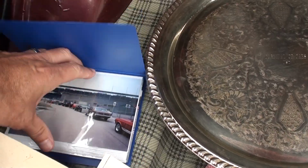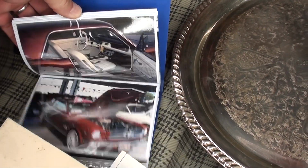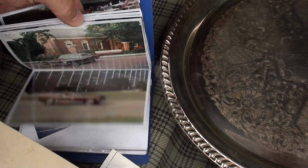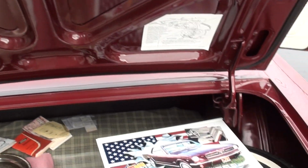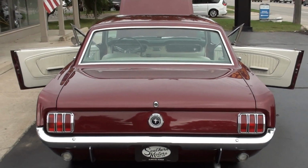Again, here's pictures of the car. Can't remember what track that is, but he had it at the Dearborn assembly plant. I think there's pictures in front of the Glass House. Yeah, there's pictures in front of the Glass House. Awesome car, man. Very cool car. Pretty color combination.